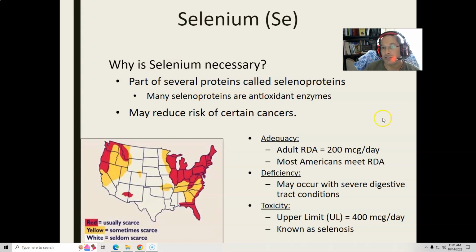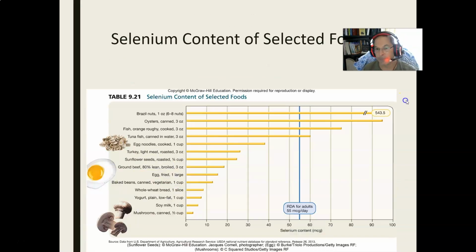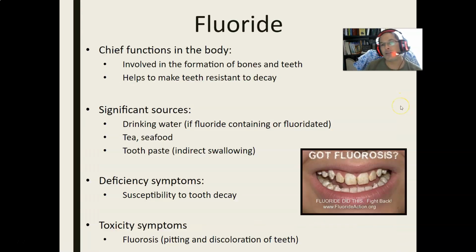Toxicity for selenium is usually either extreme supplements or environmental. It can cause nerve damage. It can cause garlicky breath, things like that. And that's all in my notes, by the way, for this slide. So that's selenium. And the last one's fluoride.